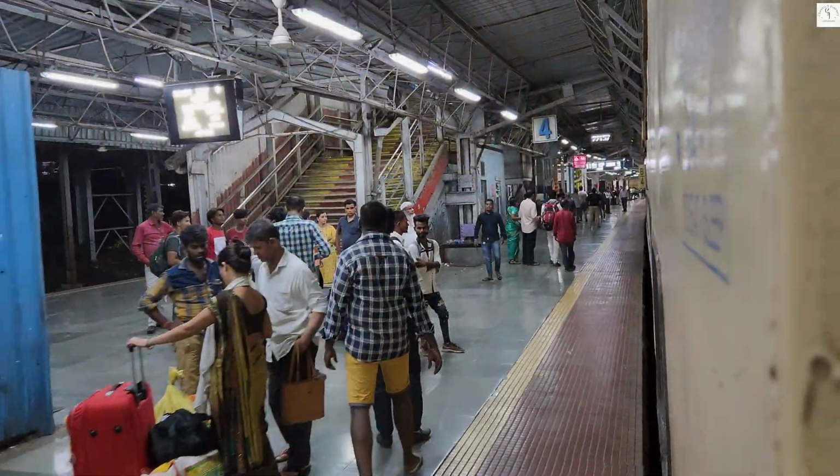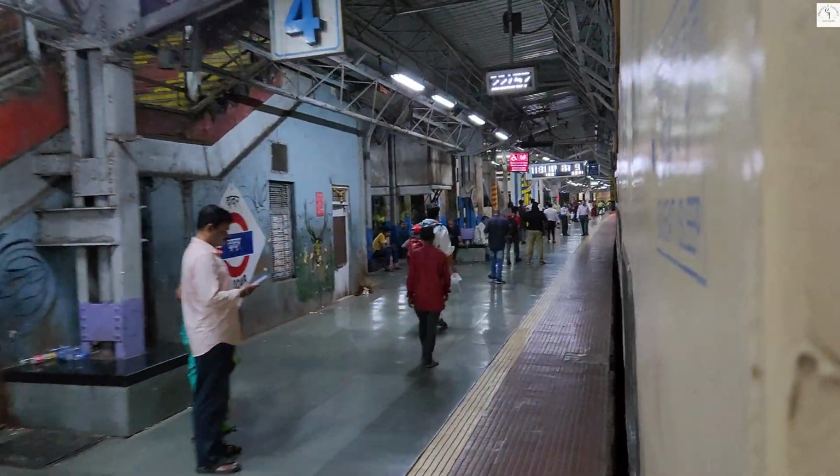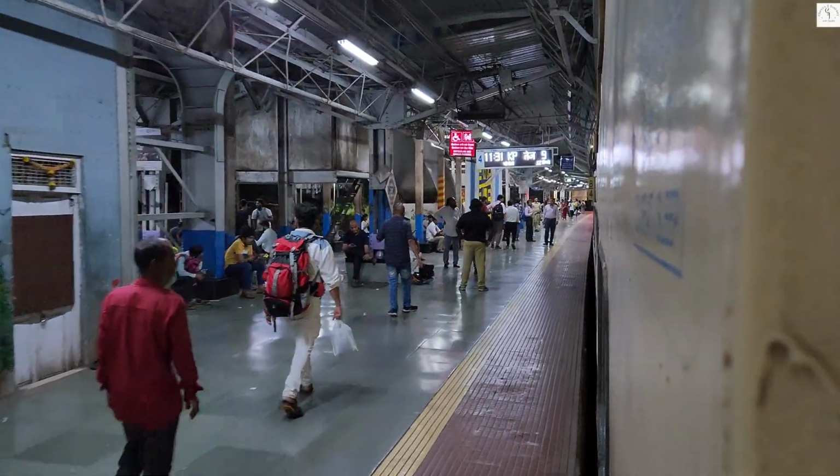But this time the rake composition is different. So always make sure to check your coach composition and be near your coach to avoid any kind of problem. Now I'll keep the luggage and see the departure. So our train has started from the other station, and now I'll get my bedding ready and also get the ticket checked.